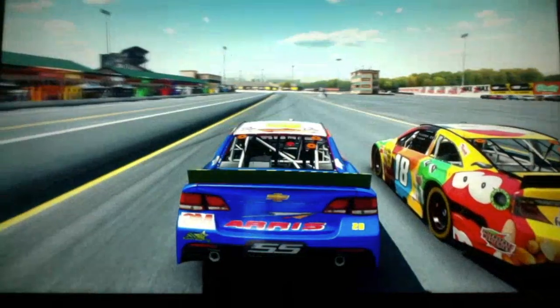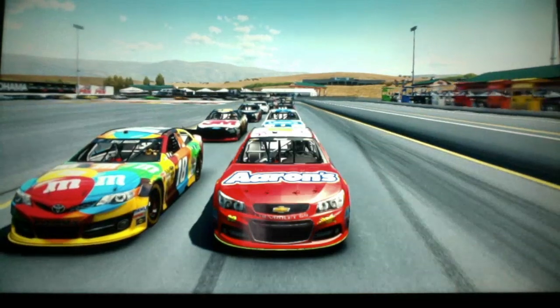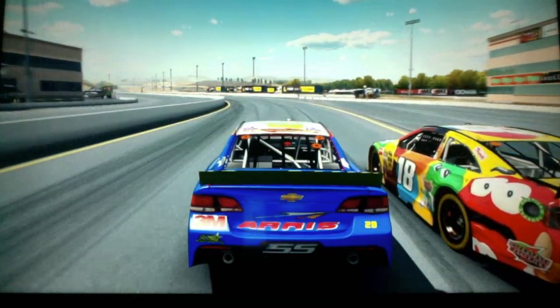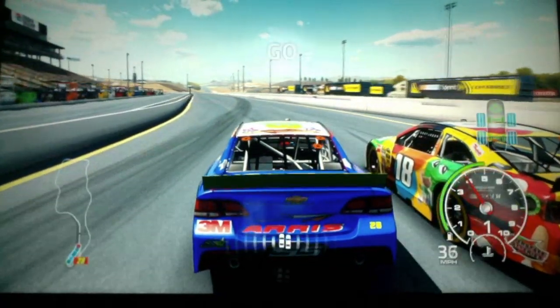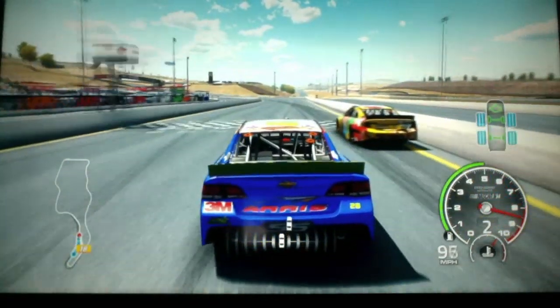Alright, pace cars in. Green flag's gonna fly. Green flag in the air, and away we go! We're racing in Sonoma, California for the Toyota Save Mart 350!